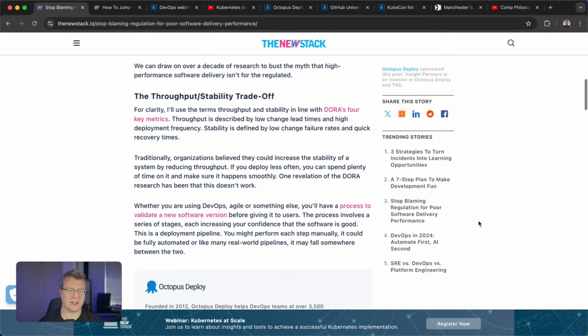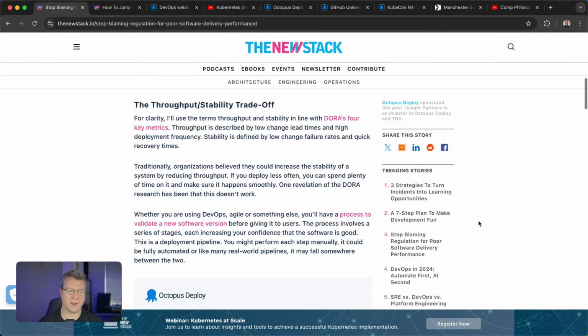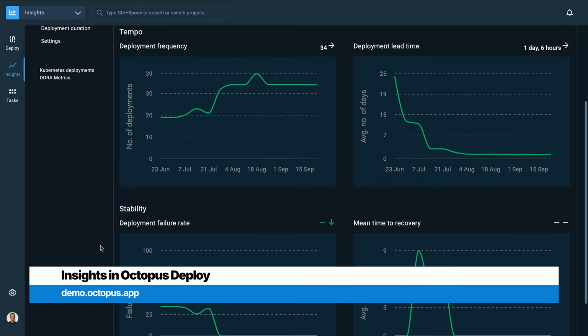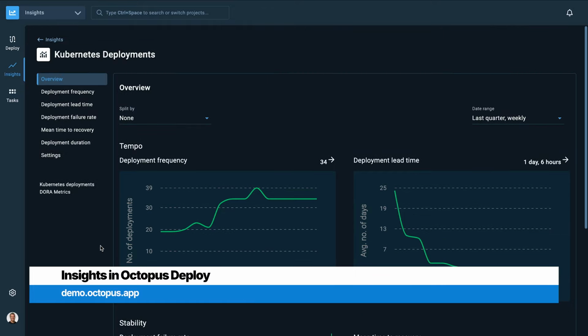So he sets the stage here, talking a little bit about how there's a throughput versus stability trade-off, and highlighting DORA's 4 key metrics, which we also surface through the tool. You'll see it up on the Insights panel there if you bring it up in Octopus Deploy.